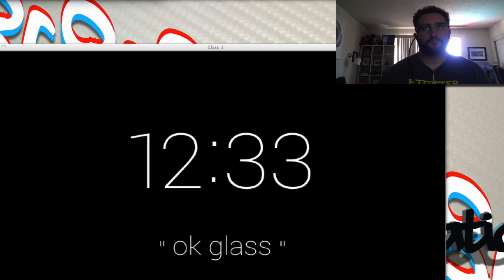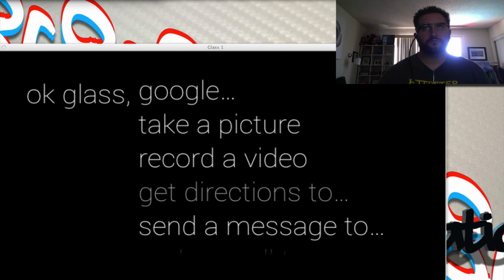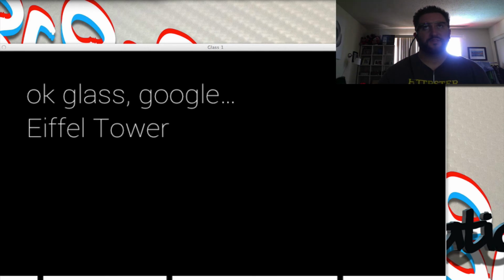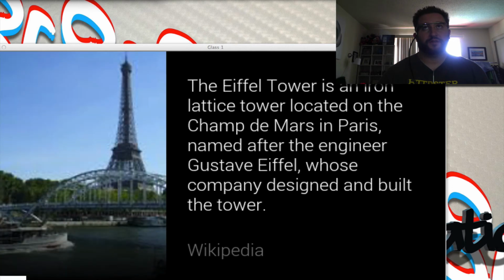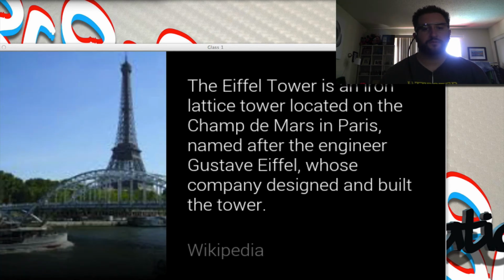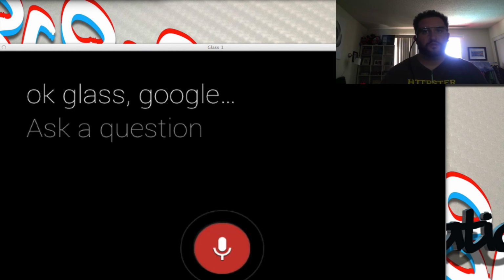OK Glass, Google, Eiffel Tower. So it's doing a Google search and it'll show me information about the Eiffel Tower, and then it'll start reading it to me. If I read aloud, it'll actually read that out to me. Now if I wanted to know more about the Eiffel Tower, I can tap and hold. How tall?